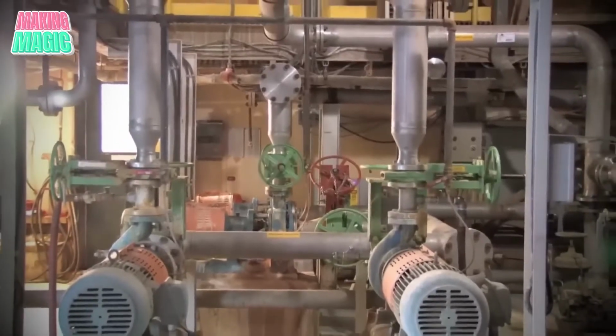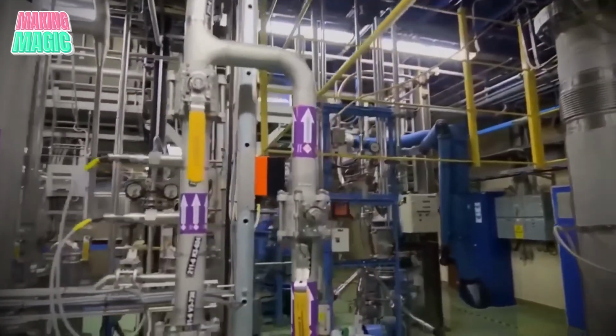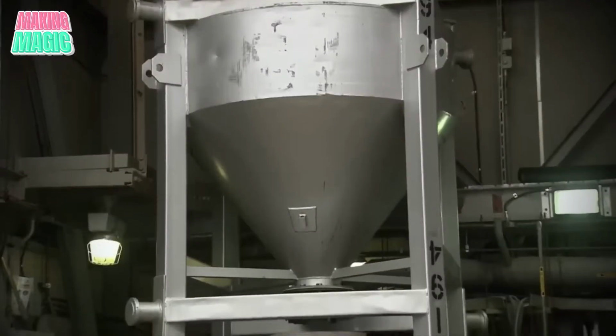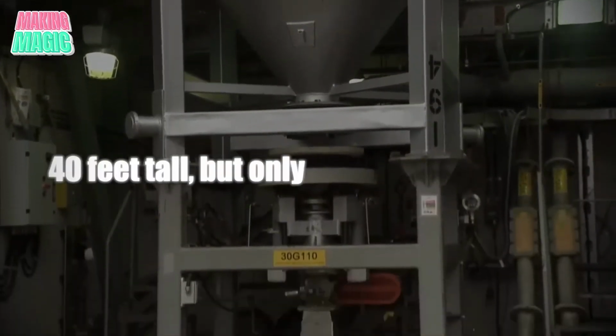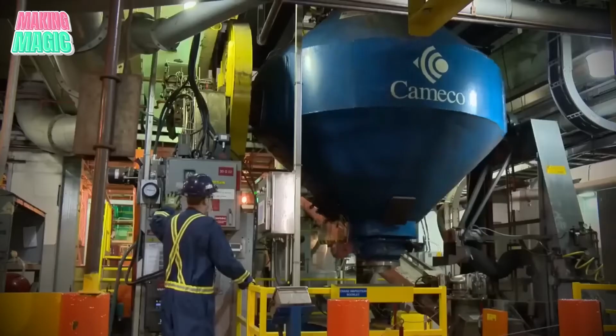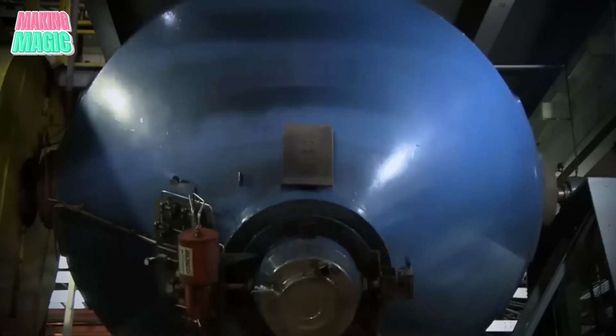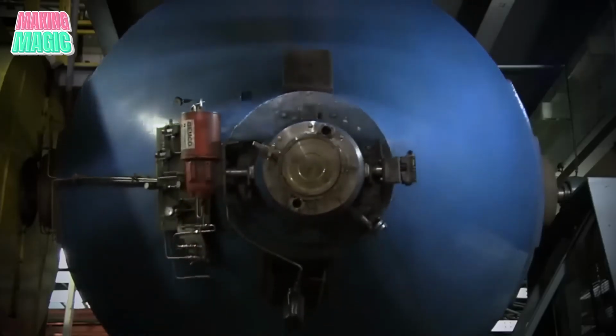We've now reached the crucial enrichment phase. This process uses thousands of gas centrifuges arranged in cascades. Each centrifuge stands 40 feet tall but only 8 inches in diameter. Their rotors spin at 100,000 RPM. It's so fast that the outer edges move at nearly the speed of sound.